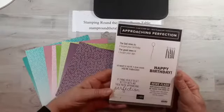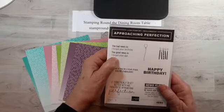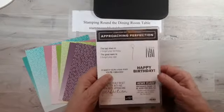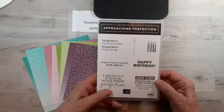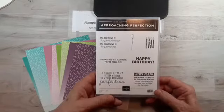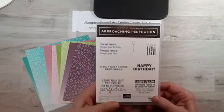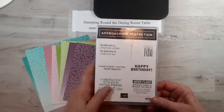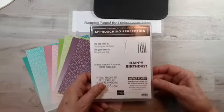One is called Approaching Perfection. It's all about birthdays. The bad news is I forgot your birthday. The good news is I forgot your age. So what if you're a year older? You're fabulous. Happy birthday. If things really do get better with age, then you're approaching perfection. And then the last sentiment here: newsflash, birthdays found to be good for health. Studies show that people who have more birthdays live the longest. So it's a little bit of fun, a little bit of silliness, but we all have friends that would appreciate these kinds of sentiments. And then there's two images, a balloon and some candles.